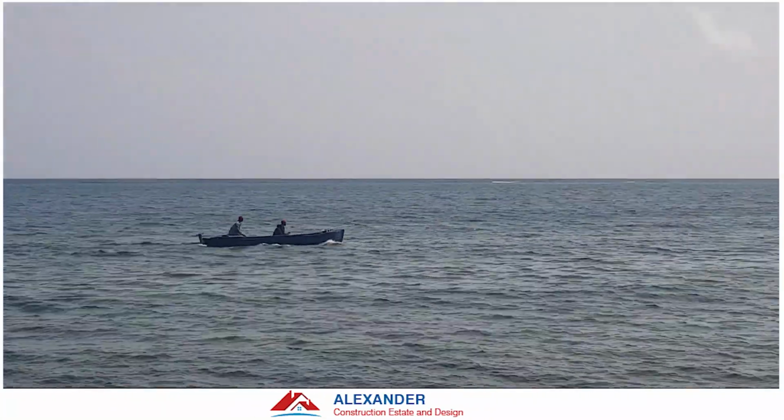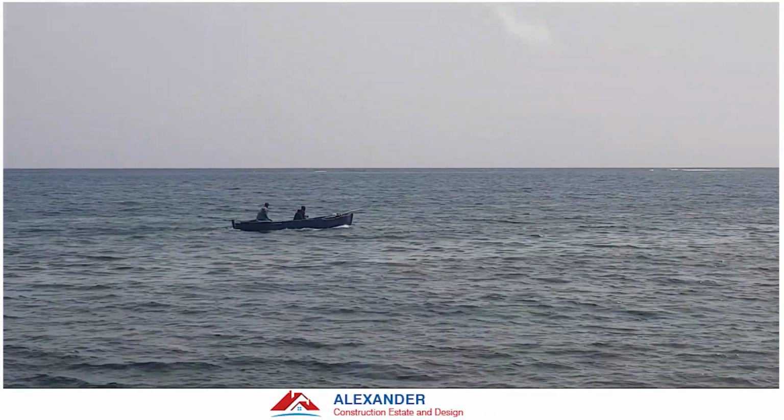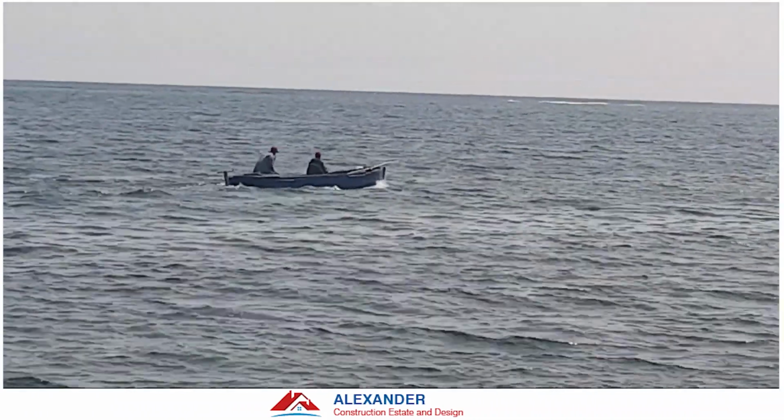So this is a little motodore. As you can see, it's a motodore. They put a little engine in it, and it's a nice little boat. They travel all up to 40 miles across the ocean in this little boat.